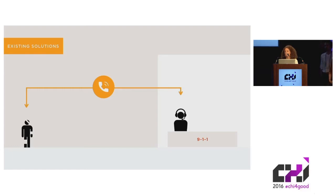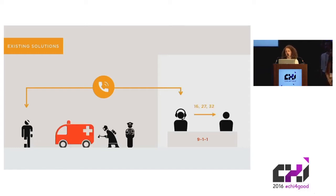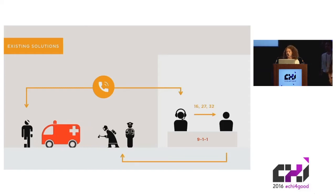Then the operator gathers information about the emergency, guiding them through medical procedures if necessary. Operators reference a set of protocols to identify an alphanumeric code that sums up the emergency. An emergency dispatcher then uses these codes to coordinate with the police, fire department, and EMS to get the right personnel to the emergency.